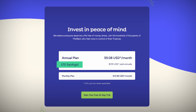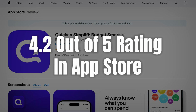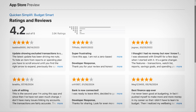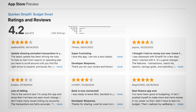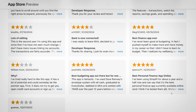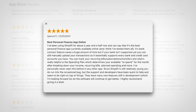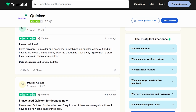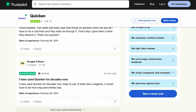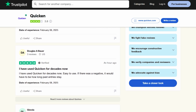I'll get into the pricing in a minute, but first, I want to get into some Simplifi reviews. Over on the Apple App Store, Quicken Simplifi is holding its own, with a solid 4.2 out of 5 stars. A thing I kept seeing in Simplifi reviews is how it does a great job at tracking recurring expenses, like bills and subscriptions. Users love that they can map out their entire month's income and bills, so they always know their estimated balance. Personally, I think this is brilliant. It's like having a little crystal ball that tells you where your money's headed. Overall, people are really happy with the balance Simplifi strikes between automation and customization.